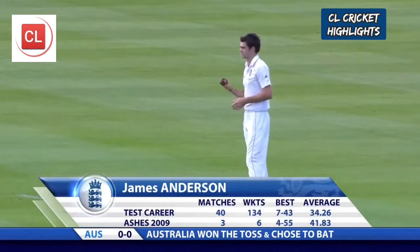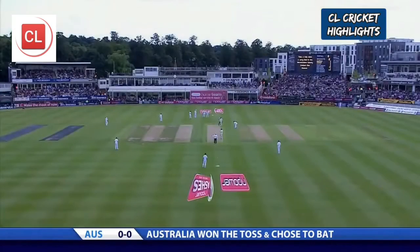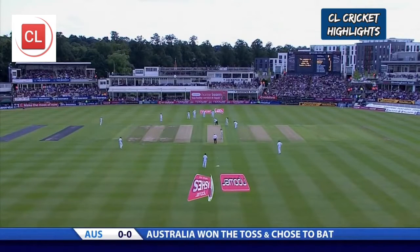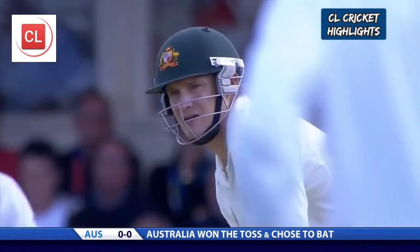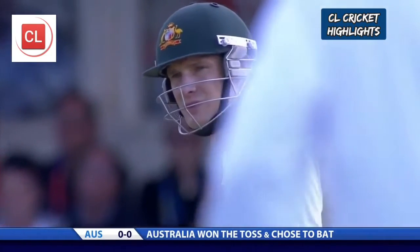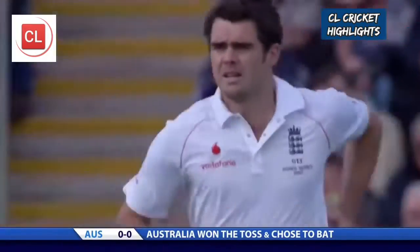James Anderson is at the City end. There's a nice breeze across the ground, and that should help him to swing the ball. We've got a late bit of team news to bring you, which I'll do very quickly just after James Anderson gets this game underway. 3 slips, gully, short leg. Anderson to Watson.